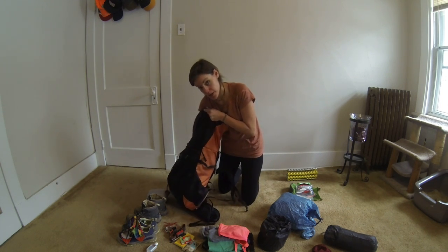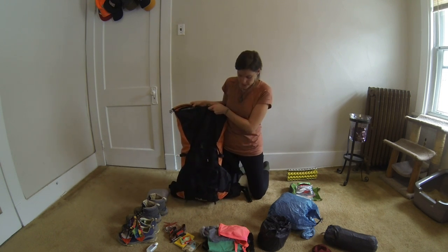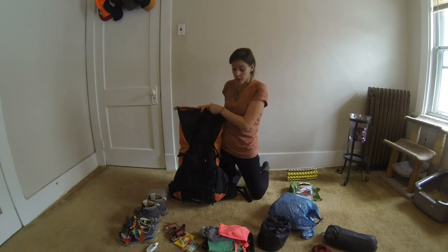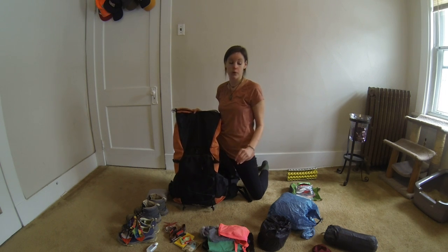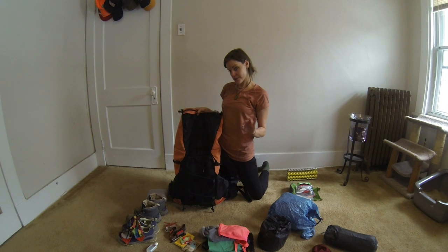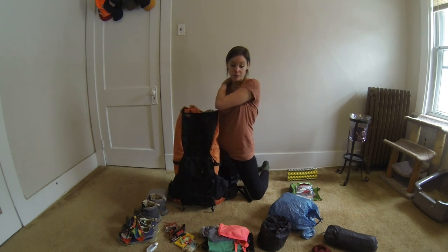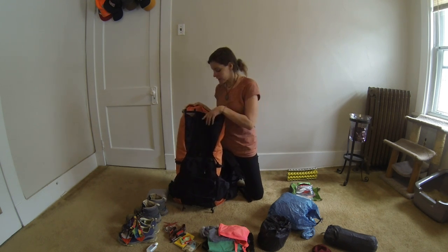I guess I should tell you about my pack, huh? This is the ULA Circuit bag. This one is about 2.5 pounds. We did weigh all of our stuff the other day, and it was cool. My base weight came in at 16 pounds without food and water. So with about 9 pounds of food, that puts me at 25, 26 pounds, which is a really great start. For my first thru-hike, I'm happy with that weight. We're going to look for ways to shed it along the trail, but I'll get into that in a little bit.